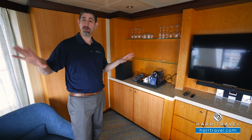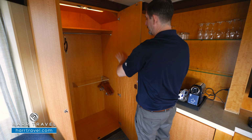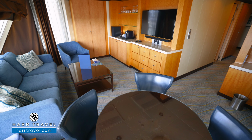Now because this is also a sleeping space, you're gonna find that you have more storage here. So you have quite a bit more hanging storage all the way across, shelf up above, and more storage down below. Now tucked in the corner, you've got a large bench seat. You're also gonna have a full dining room table.